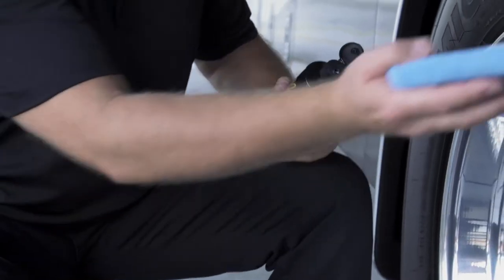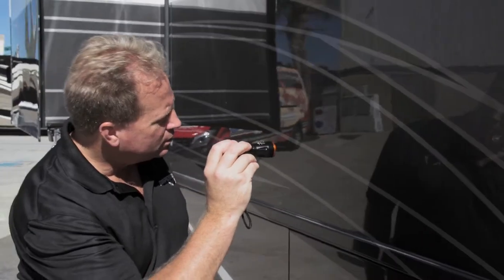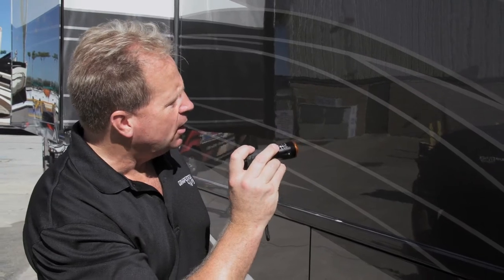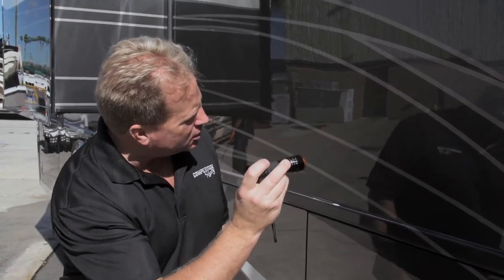The wheels and tires looking fresh from the factory, Mike breaks out the old swirl finder light to check the paint. I don't see any swirls or scratches. In fact, the finish on this looks great, and that's a testament to Newmar paint quality. This is probably a $30,000 paint job, and it looks like one. We still need to wax this thing, but there are no visible swirls or scratches at all. It looks good.